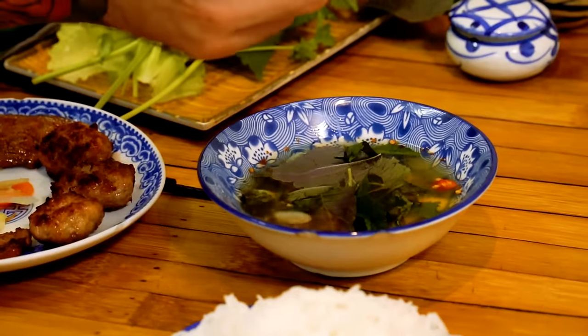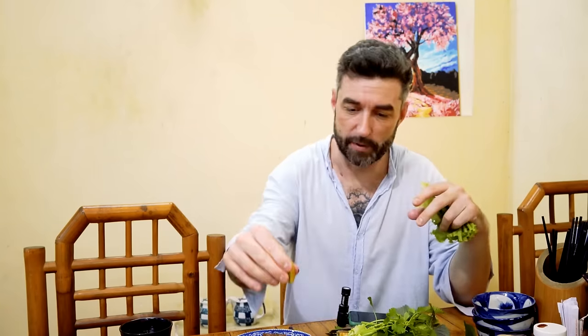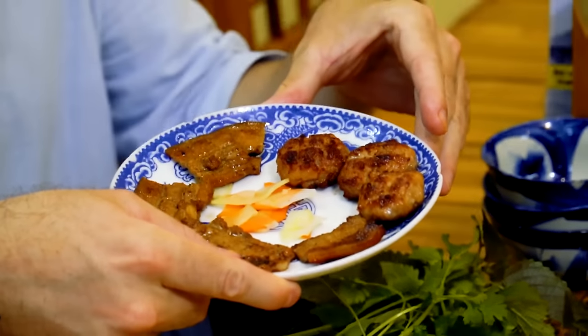I'm gonna rip this up and put it right in there with the dish. This is a calamansi, so it's a little bit sweeter than a lime. Almost like an orange lime blend. This meat plate looks scrumptious. It's so good. Oh, fatty, just bursting with flavor.